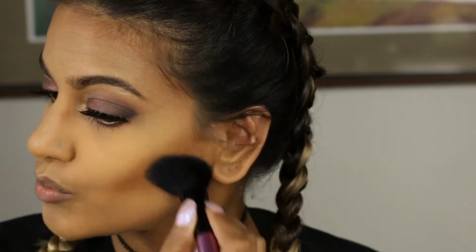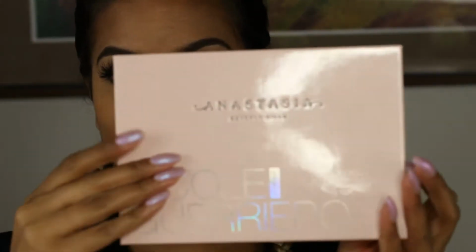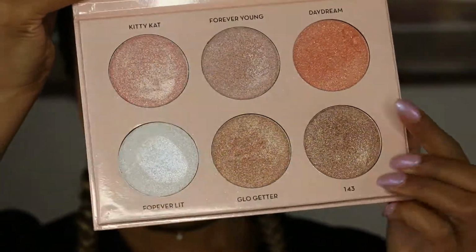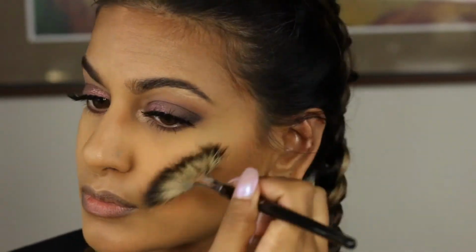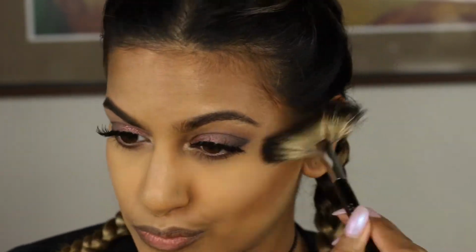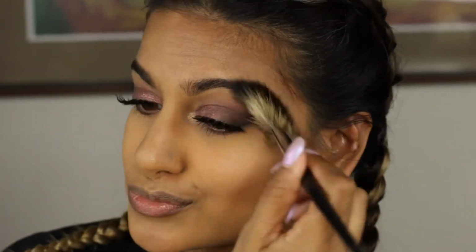So after I did that kind of around my face, then what I'm going to do, oh, this is a Morphe brush, by the way. I use Morphe brushes for the majority of this look. We are going to finish it off with Nicole Guerriero's Glow Kit, and I use the color Forever Young because it's got the mauve-y purple color, which we brought throughout the eye, so I wanted to keep it consistent. And I'm just using a Sephora fan brush in a C motion to apply this.